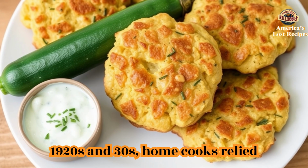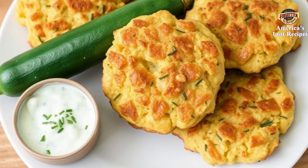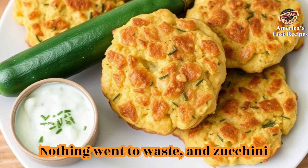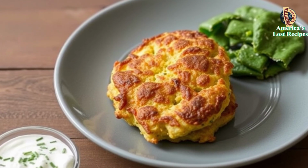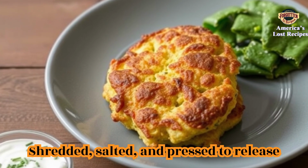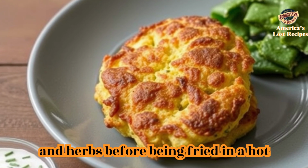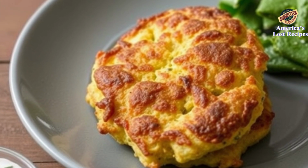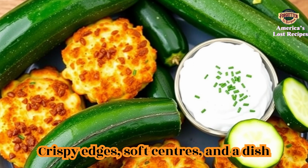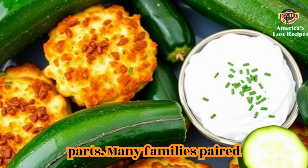In the 1920s and 30s, home cooks relied heavily on creativity. Nothing went to waste, and zucchini became the perfect substitute for costlier ingredients. Shredded, salted, and pressed to release its water, it was mixed with flour, egg, and herbs before being fried in a hot skillet. The result? Crispy edges, soft centers, and a dish that tasted far richer than its humble parts.